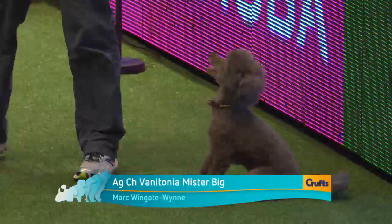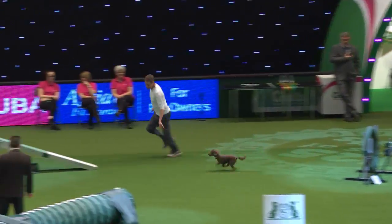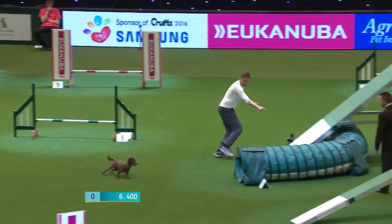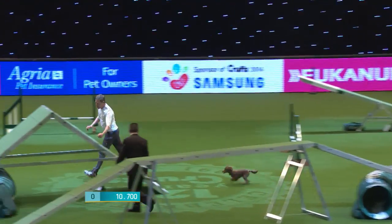A few oohs and ahs around the audience for this one. Mr. Big, little toy poodle, 7 years old, with Mark Wingate Wynn, down from Derby. And Mr. Big, big in nature, small in stature, but he loves the big stage at Crufts. And listen to him yapping his way around. This is a fantastic dog. I love watching this dog go around.